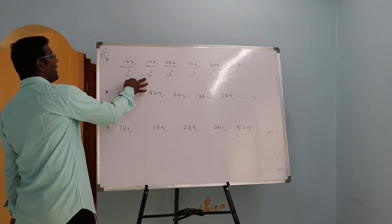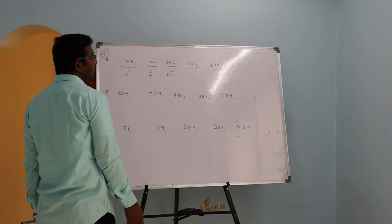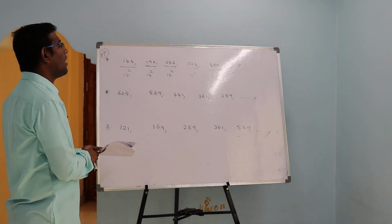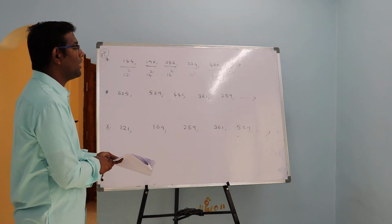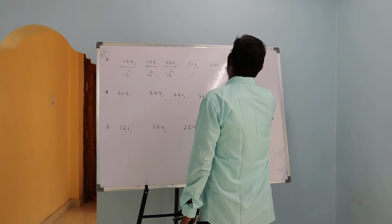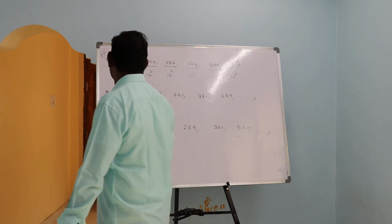12 to 14 gap is 2. 14 to 16 gap is 2. 16 to 18 gap is 2. 18 to 20 gap is 2. All the gaps are consecutive even numbers. After 20, the next even number is 22. 22 square is 484, your final answer.